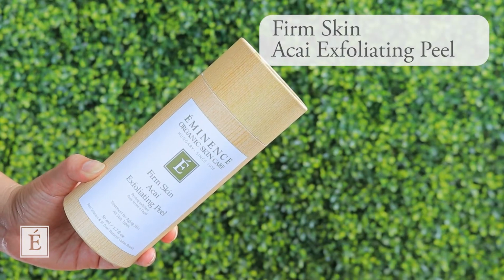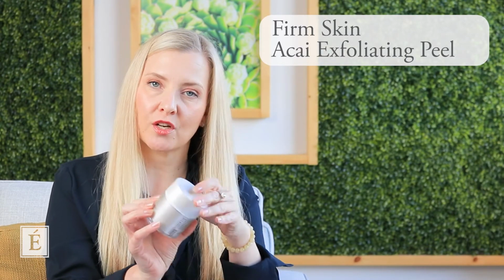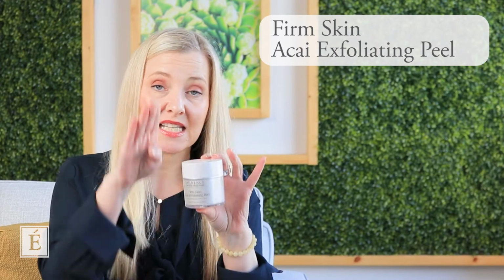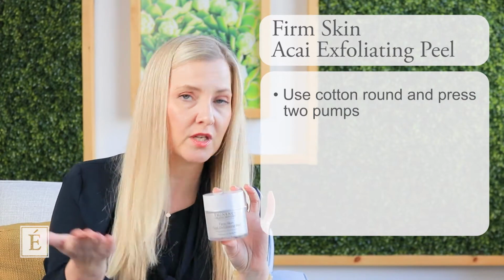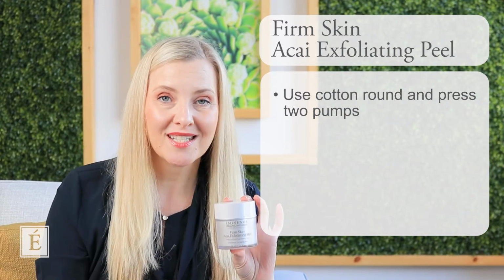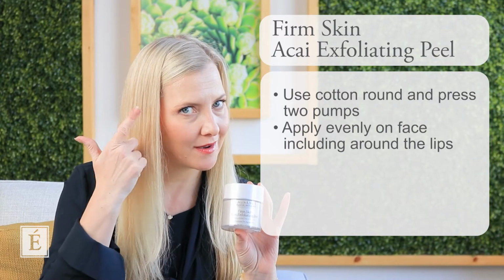This is from the Vitaskin Collection products. It has that beautiful airless pump, so super easy to use at home, can sit easily on the edge of the area of your sink. It has a nice lid, and you would just use a cotton round to press 2 pumps down, and then you want to wipe it onto the skin just like you would a toner. Okay, just nice and even. Be careful around the eyes, of course.